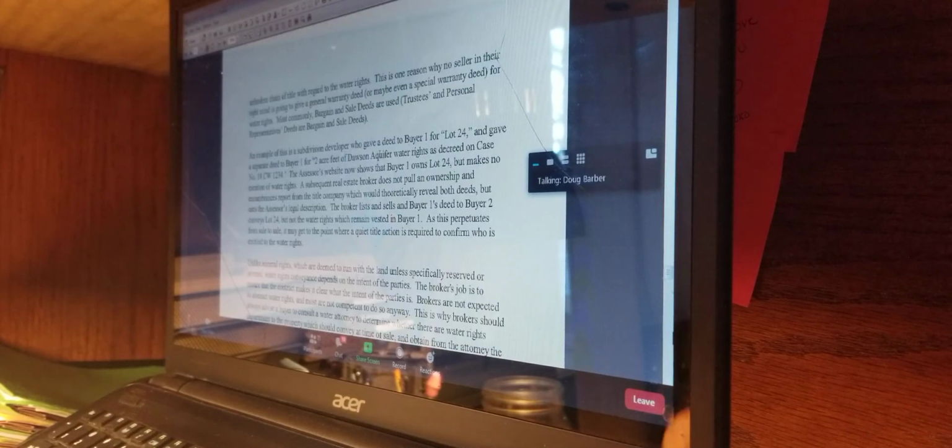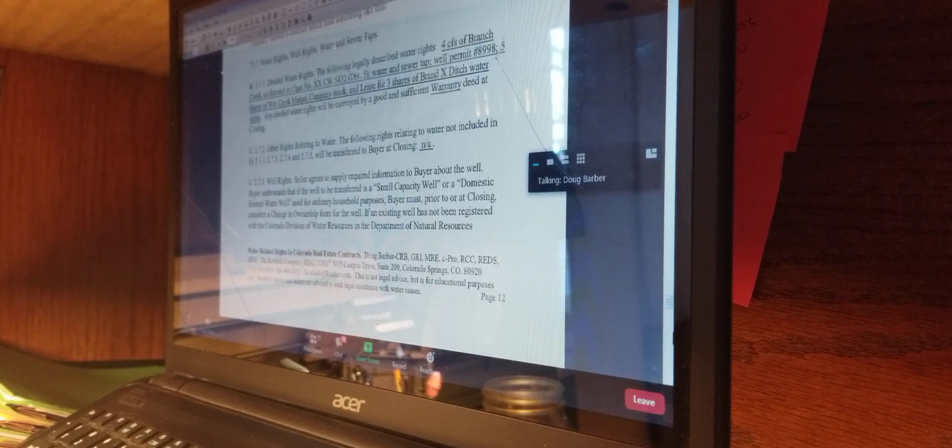So if you look in the contract, I think I've got a section in here. Yeah, I do. If you look in our buy-sell agreement in 2.7, you will see this. Each one has a checkbox next to it, 2.7.1, 2, 3, 4, and 5. There's a reason why they separated. So the first one is deeded water rights. Those are ones that you're going to give a deed to. There's a water rights decree for the property.